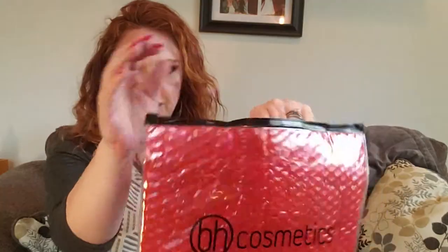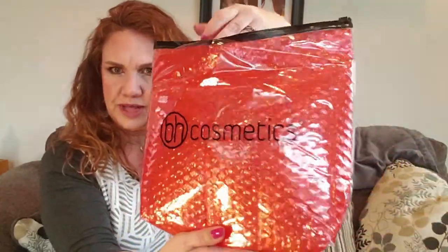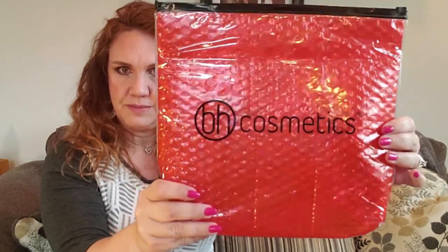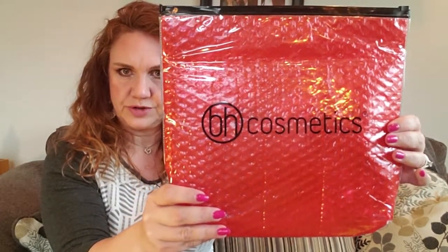So this came in this BH Cosmetics zipper pouch, and it's kind of funny because it's bubble wrap, but it's inside the plastic, so I guess you can reuse it. I will reuse it. But it kept everything safe during shipping. So that's kind of cool. Where to start? Let's start with the Pink Studded Elegance 12-piece brush set.